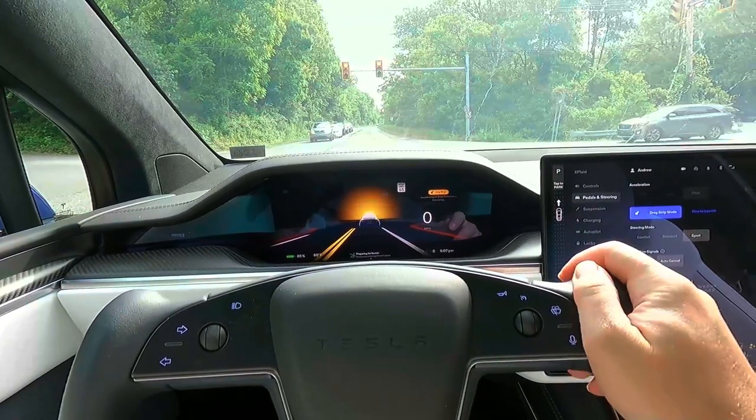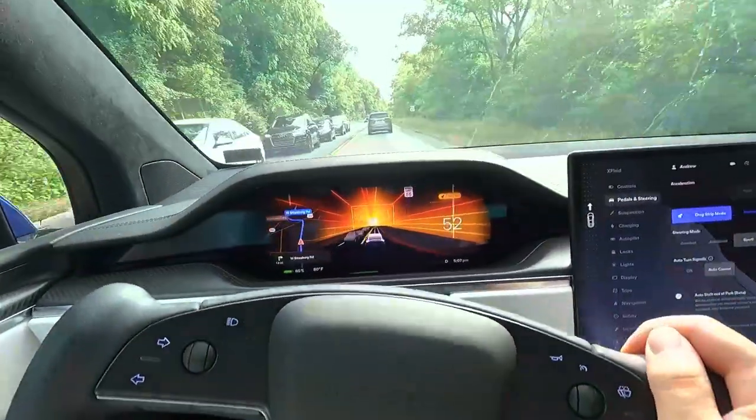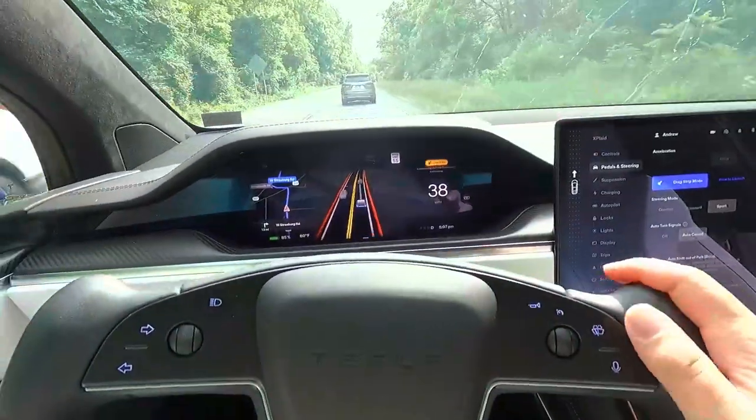Hopefully this car doesn't pull out in front of me. You guys ready? I mean, on the street, it's pretty freaking fast. I can't wait to see what it does at the drag strip.